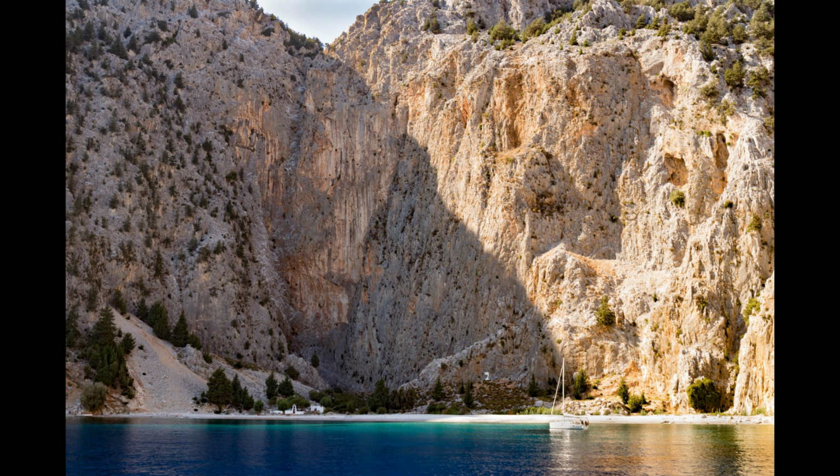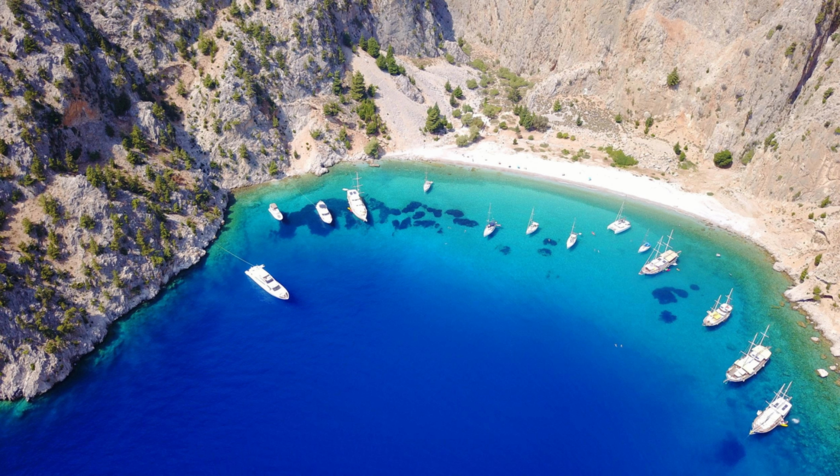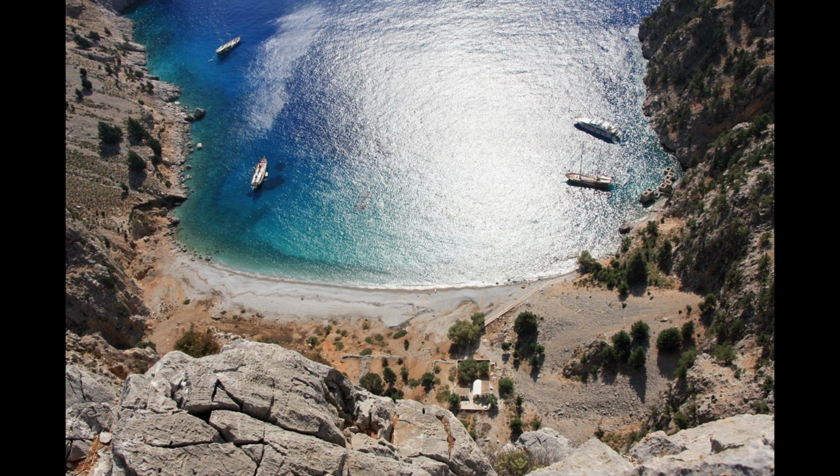Number 8. St. George's Bay. St. George's Bay is one of the most breathtaking and remote beaches on Symi, renowned for its sheer dramatic cliffs that soar straight up from the sea into the sky, creating a jaw-dropping natural amphitheater. Only accessible by boat, this secluded cove offers no facilities, just pure, untouched beauty.